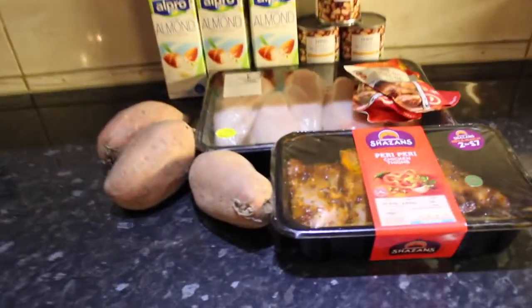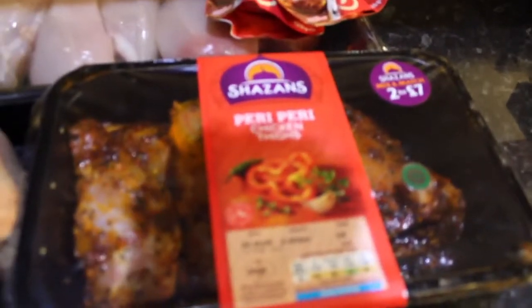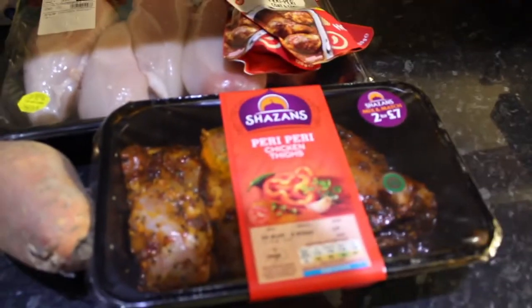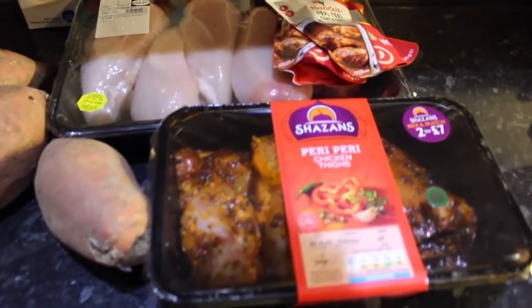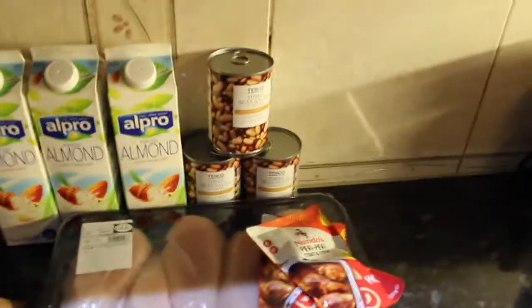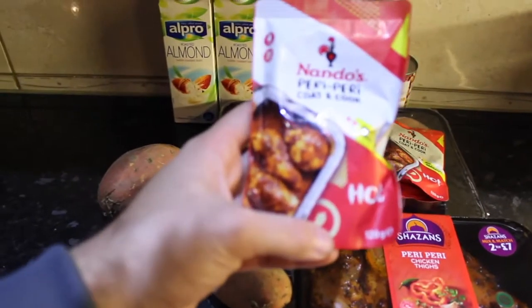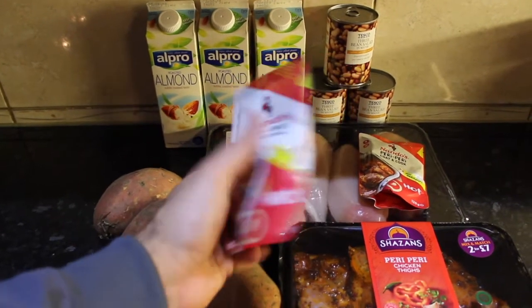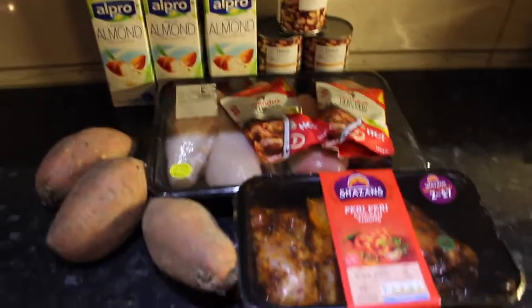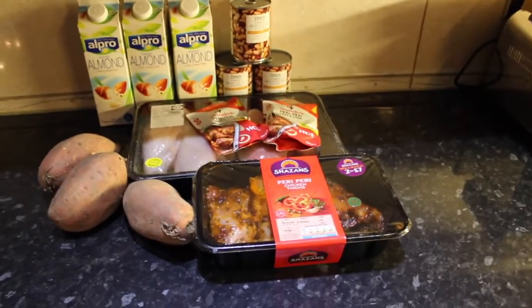So yeah, we've got some sweet potatoes, more for during the week, to be fair. I've got this already marinated peri-peri chicken. Let's see if I can focus this. Yes, I've got already prepared chicken breast, that's for my shakes. Got some beans, got some white rice already in the fridge. And I bought some of this Nando's. Is it going to focus? Ooh, there you go, Nando's peri-peri marinade. So I'm going to marinate that in a second. So yeah, I'll see you in a little while.